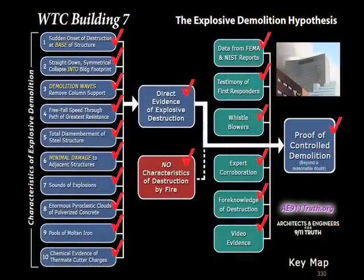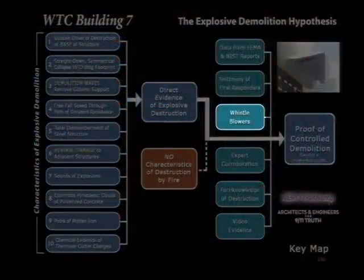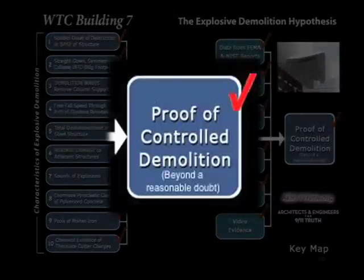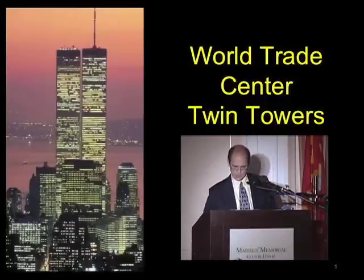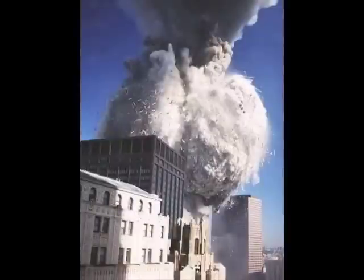How do they know that these 8 to 10 small fires are about to blow up the building? What's going on here? All of this direct evidence, along with data from the FEMA reports, whistleblowers, which you'll hear about in the DVD, the expert corroboration, foreknowledge of destruction, this is proof beyond a reasonable doubt of explosive controlled demolition. I'm going to show you now the problems associated with the Twin Towers, because as clear as that evidence is for World Trade Center Building 7, the Twin Towers have even a far greater clarity in the evidence associated.